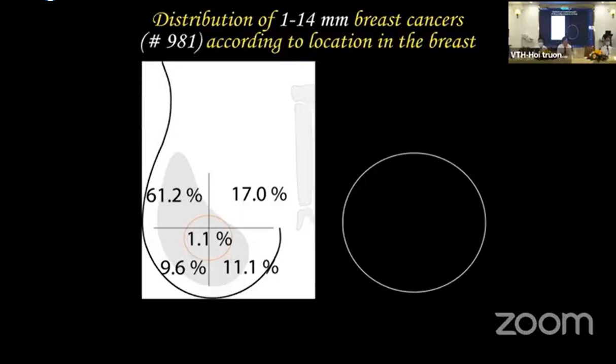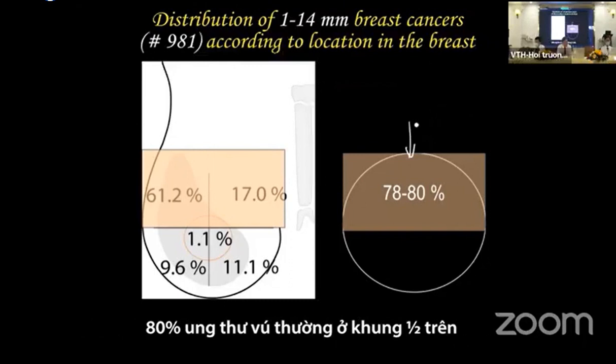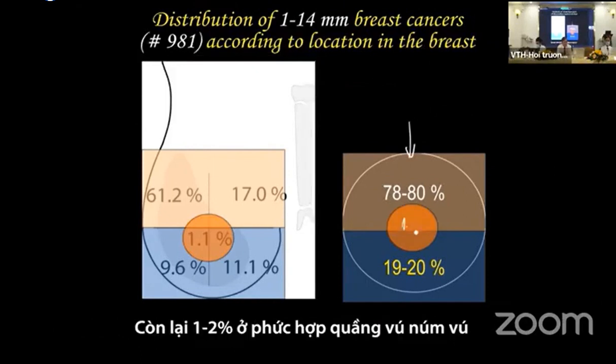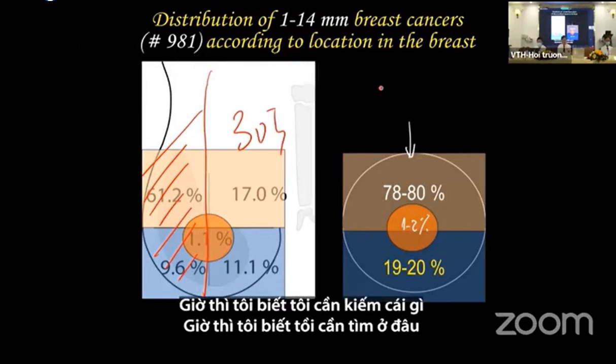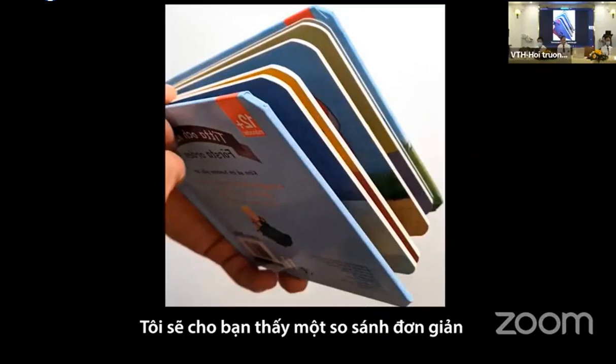Yes. A woman is standing in front of you. Think about it. 80% of breast cancers are in the upper half, 20% in the lower half, leaving about 1 to 2% for a retroareolar region. But also, 70% of all cancers are in the lateral half, and about 30% in the medial half. Now I know what I am looking for. Now I know where I'm going to look. Let's do it.